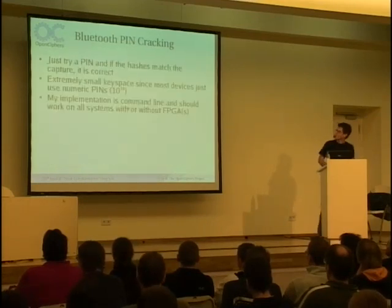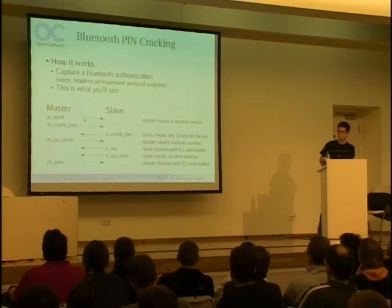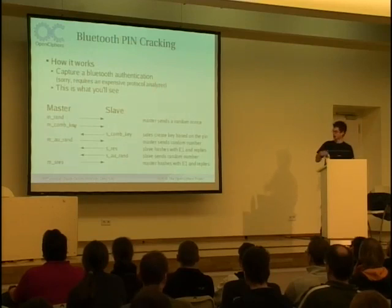So if you capture the whole authentication for two Bluetooth devices, basically the master first sends across this 256-bit random number, and then the master also generates its own random link key and runs it through an algorithm, and then sends across an encrypted version of that. And then basically all this is kind of like a key negotiation.